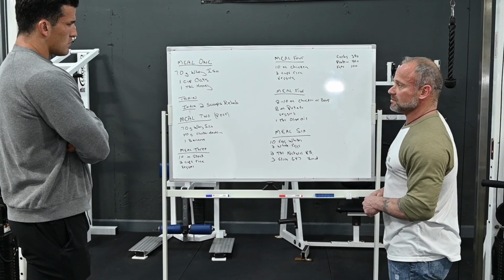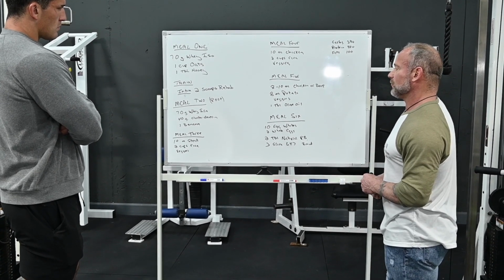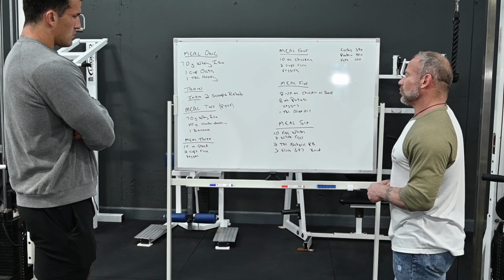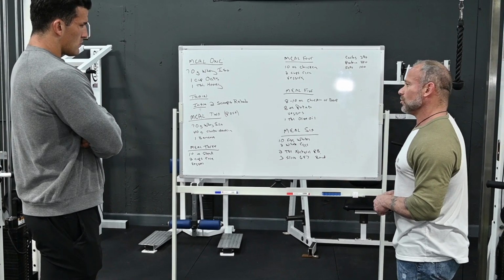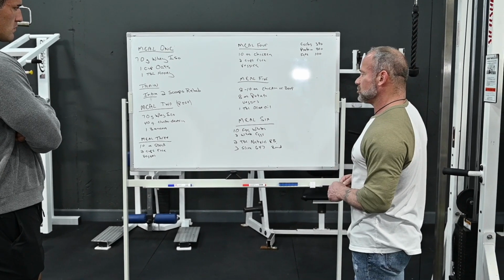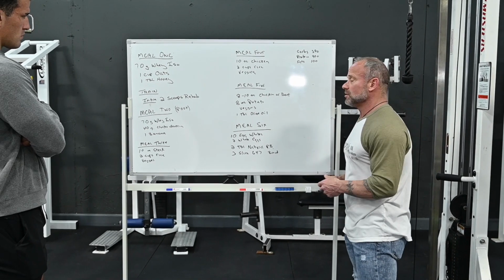Meal 5, we're going to do 8 to 10 ounces of chicken or beef. Whatever one you want, doesn't make a difference. We're going to go to an 8-ounce potato just to mix things up a little bit, give you a different carb source. White potato is another high starchy carb. Sweet potato is a little more slow digesting release, so we'll switch to the sweet potatoes as we get closer to the show because I don't like insulin spikes when we're dieting. In the off season, I don't care as much.